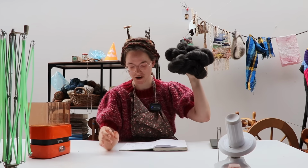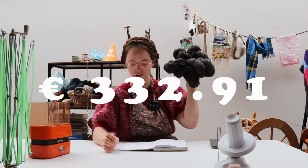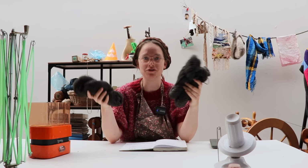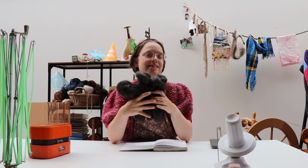Now, if you think, no, Jente, you're not worth average wage, let's go minimum wage, then we're still getting at a minimum wage of 12.33 euros per hour, a value of 332 euros and 91 cents. And now you know why I don't sell my yarn. Now, whether we take 564 or 332, do you think that is a fair price for 4 fleeces? Please discuss in the comments.